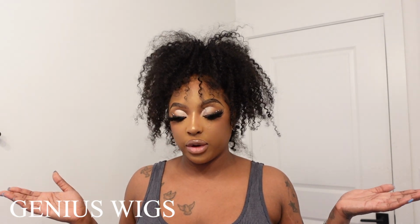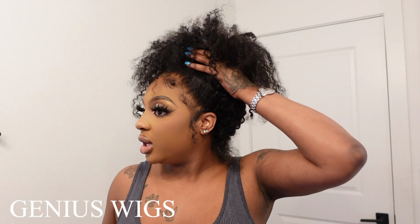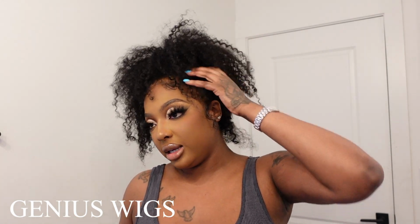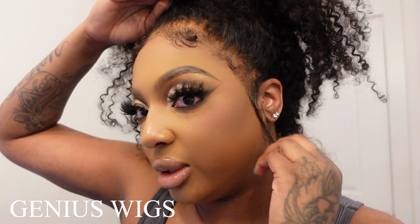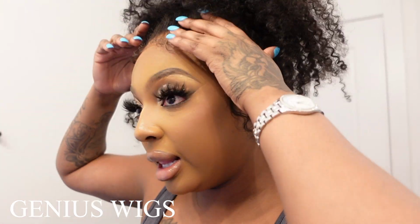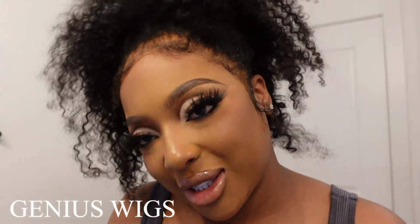As far as the cons, I don't have any cons for this wig. I feel like if you're a person of color or if you're mixed at all and your natural hair is kind of like this, then you understand that it don't get no more natural than this. I didn't cut these. It came already like that. What more do you want out of a wig?